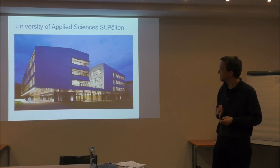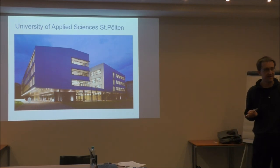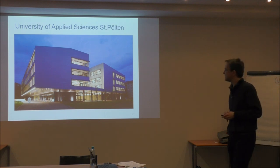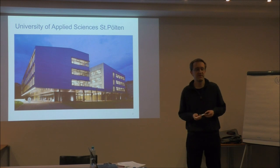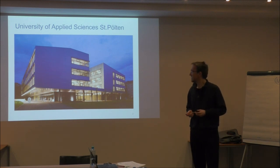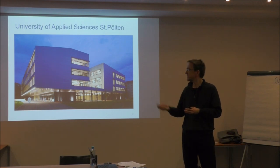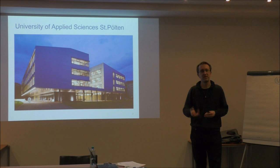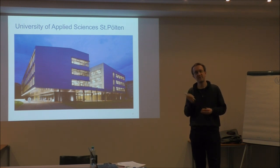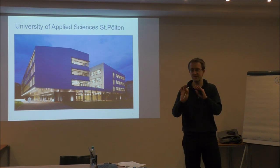What do we have to do with security? This is the University of Applied Sciences in St.Pölten at night. Unfortunately, we are growing. We do not have enough space. So actually, I'm not in the main building. The IT Security Research Institute is in the building on the other side of the photograph, on the top floor, farthest away from the main building, because we IT security researchers are dangerous. So we are far away from the other ones.